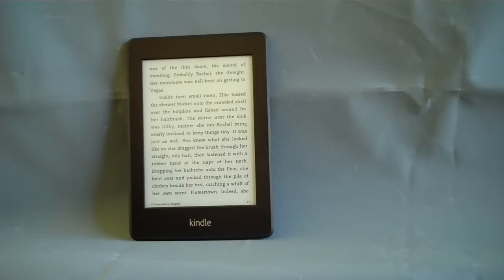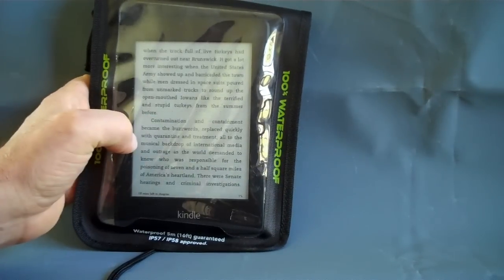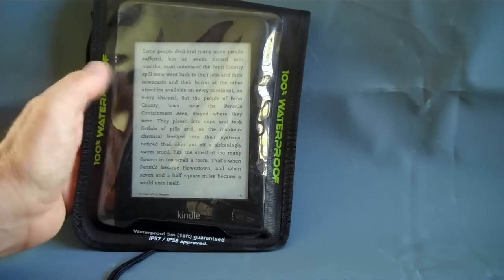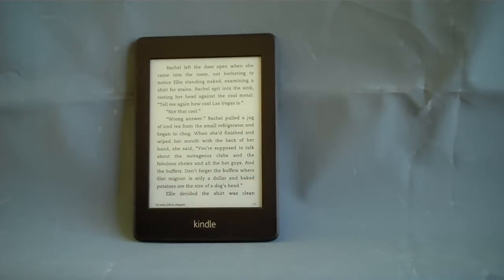Another good thing about the capacitive touchscreen is if you need a waterproof cover. I have this purported water boy. I'm not going to seal it up, but just to show, it works fine with this type of touchscreen. That's not the case if you have, say, the Kindle Touch or the Nook Simple Touch, which have the infrared screens. It does not work very well.